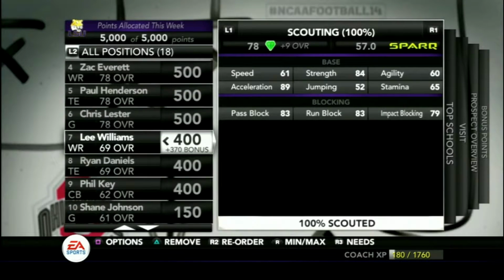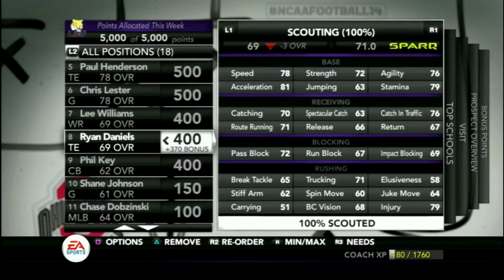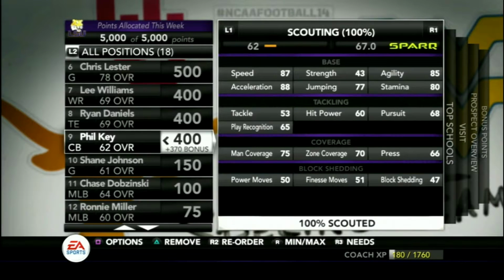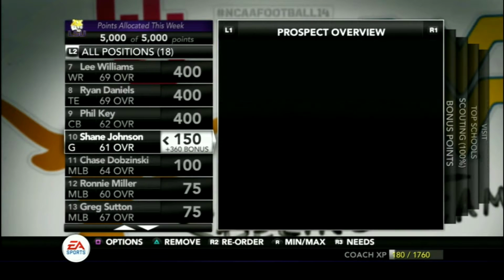And then Lee Williams, another 4-star recruit receiver who has 90 speed. Ryan Daniels, a tight end that I was just looking at to put on for depth and try to get him built up for the future. And then Phil Key, just a cornerback for depth. Shane Johnson, who's a bust, who literally I just want to put him on there.